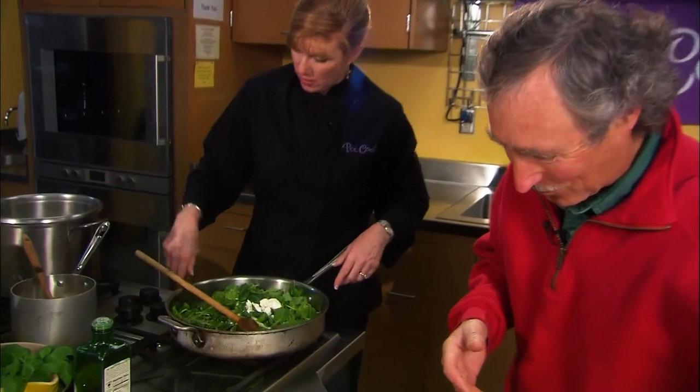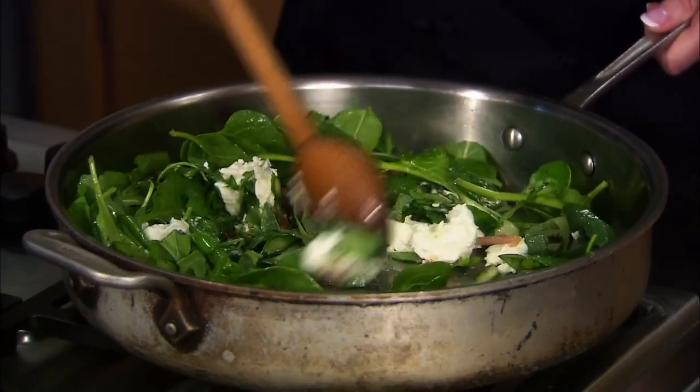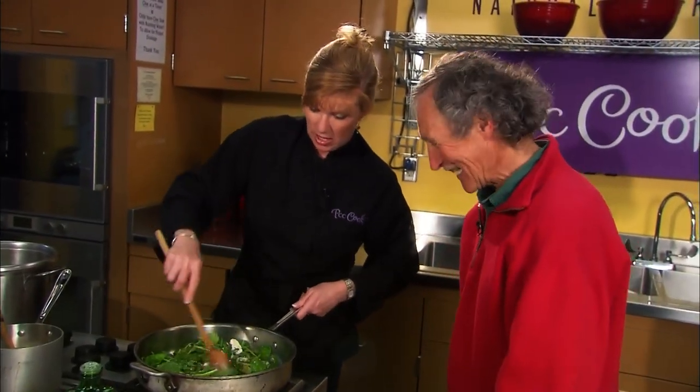And then what I'm going to do right now, Ciscoe, is turn the heat off. I don't want to cook these anymore. And then we're going to get our fresh pot of pasta, drain it out, and just toss it right into our beautiful greens. Isn't that good fun? All right, I'll get that drained and be right back.